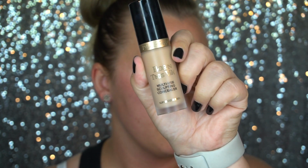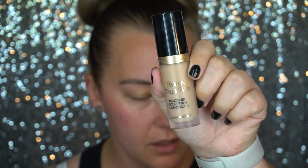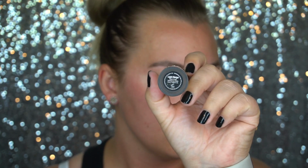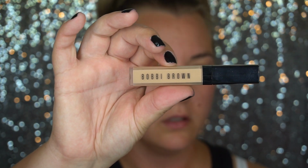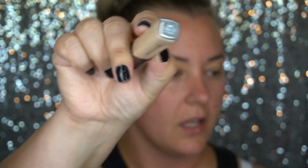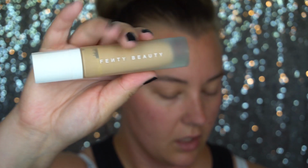And then when I'm done with my brows and I need to clean them up, I use concealer. I've been using the Born This Way multi-use sculpting concealer in light beige. I have a Bobbi Brown instant full cover concealer, and I'm in the shade Sand. Sometimes I'll use foundations as well, so I can pretty much grab my Fenty foundation, my Hourglass ones, any kind of foundation that I'm going to use that day. I can use those as well to carve them out.